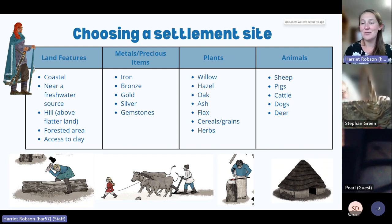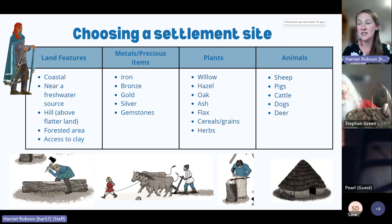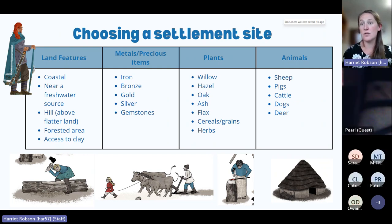So hazel, again, is really important. It was a really important tree, so we could coppice hazel, and then that could make the foundations for the walls of an Iron Age roundhouse, a wattle and daub roundhouse. Things like oak and ash could be used for timber, but also for making boats. Flax is an interesting one because the fibres from it can be used to make textiles. And there's an entire YouTube video on how to make textiles from flax, if you want to sit and watch that. It was really very relaxing and interesting to watch.